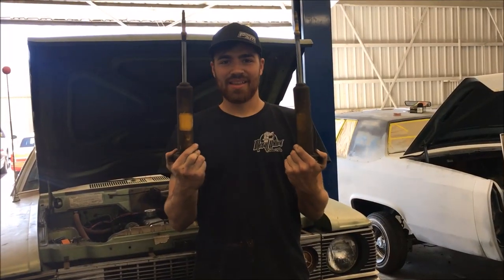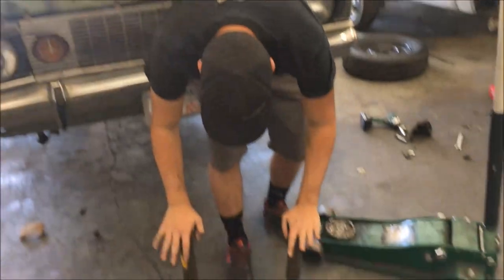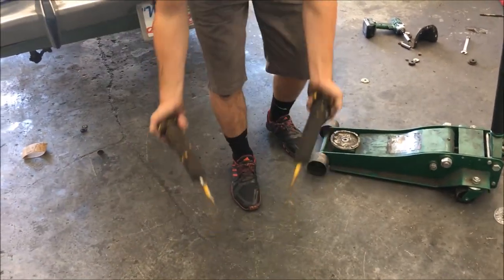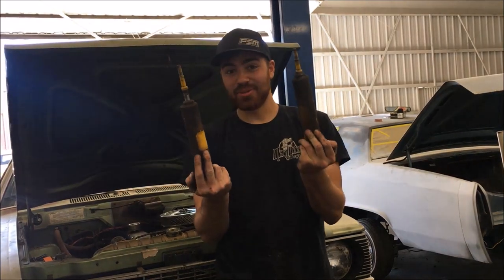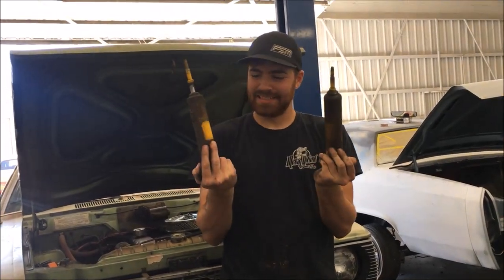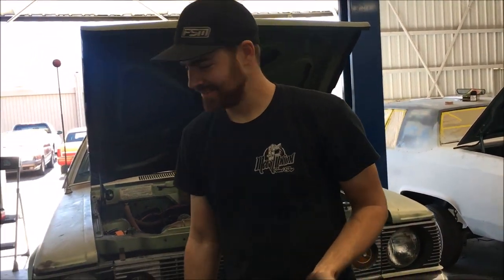So, these are the old shocks that I just pulled off the car. Let me show you what shocks aren't supposed to do. No resistance at all. They are absolute garbage. So luckily I have new ones to put on that won't do that. Can't believe I was driving around with those on there. It's an easy thing to change too. It's laziness.